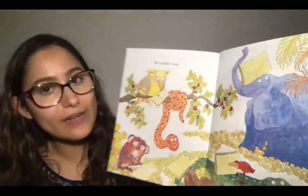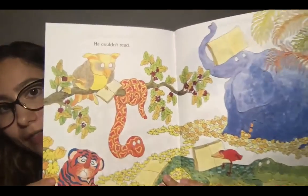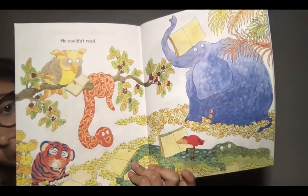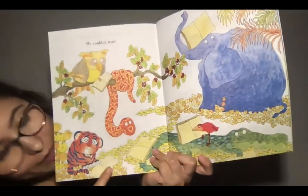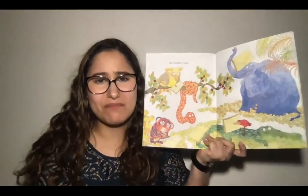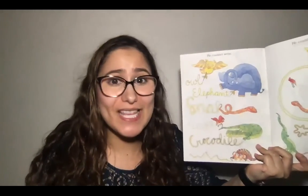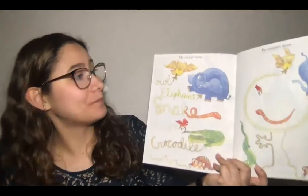He couldn't read. It looks like all the other animals are reading. But Leo, on this side, Leo can't read. I want you to stop and think, can you read? Maybe some of you can't, but maybe some of you can, just like the other animals. And if you don't know how to read yet, I bet you're going to learn really soon.